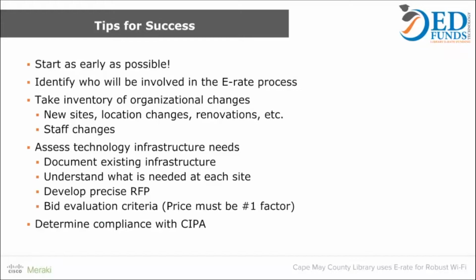And then, as mentioned in the Meraki part of the presentation, assessing the technology infrastructure needs. How do you want your network topology to be designed and to be maintained and to be accessible? What devices are you going to have on it? All these things need to be planned. Also, a lot of libraries have very old infrastructures. They may not know what is at each location, so really taking time out to document what you have today is critical to really understanding how to get the most bang for your bucks.